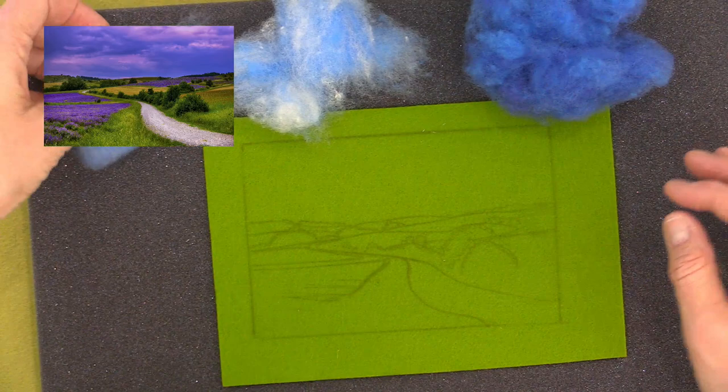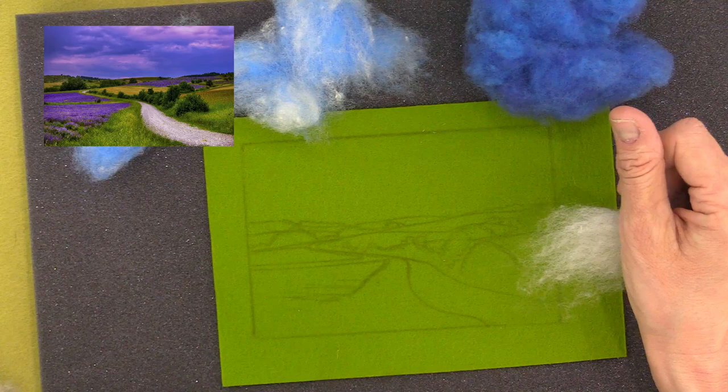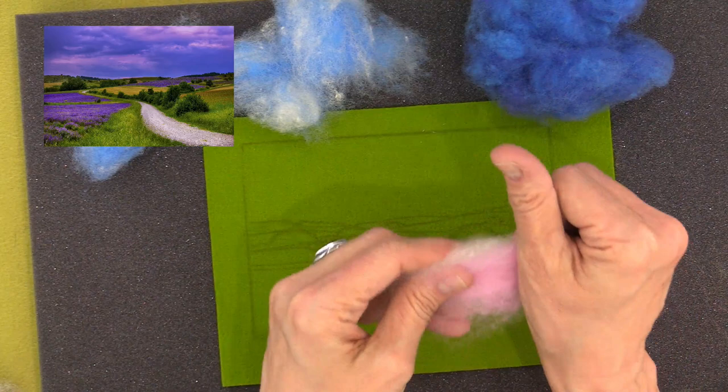So let's make some pink real quick. And I'm going to read a few questions while I make a little bit of a pink blend. So we'll start first with some pink and white together.